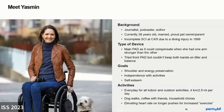And she does have an incomplete presentation, and so she has one side of her body that is stronger than the other. And that kind of leads us into why she selected this device, because it could accommodate those differences in her strength. When she had one arm stronger than the other, it could be programmed to make her have a more symmetrical push. She tried a front power assist device, but due to her level of injury, she could not keep her balance while trying to have both hands on the tiller and having to turn while doing some fine motor tasks. So she didn't have that proximal stability to be able to get some of those more complex distal tasks.